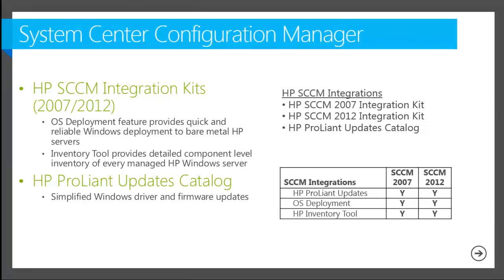It's becoming more and more difficult for us to support multiple platforms, as it would be for other vendors out there, along with Microsoft. So you really want to look at pushing your infrastructure towards Config Manager 2012, and in particular SP1, which is required to do anything with Windows Server 2012. The integration kit has two elements to it. One is an OS deployment feature, and another is an inventory tool.